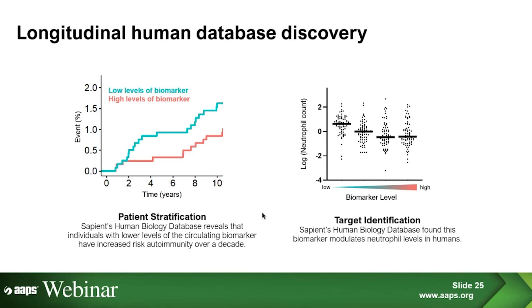Now, again, these are just examples that are meant to represent simple conceptual examples of how small molecule biomarkers may be utilized to enrich clinical studies to ultimately make them smaller, faster, and hopefully more effective. If you don't mind advancing, please.